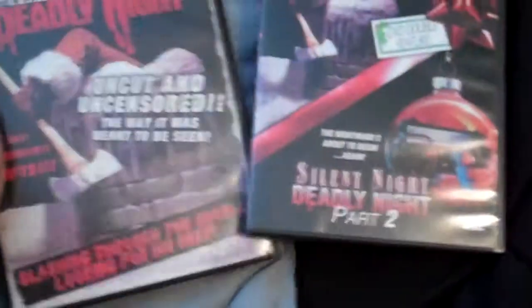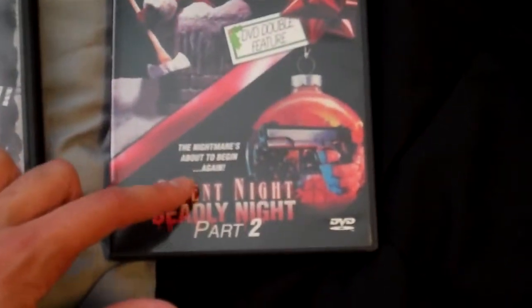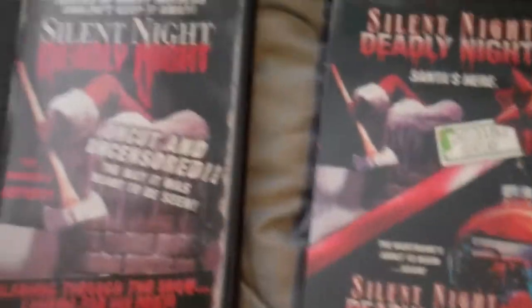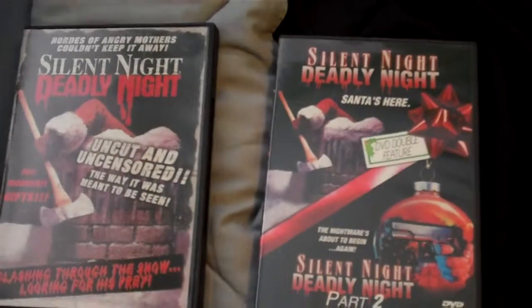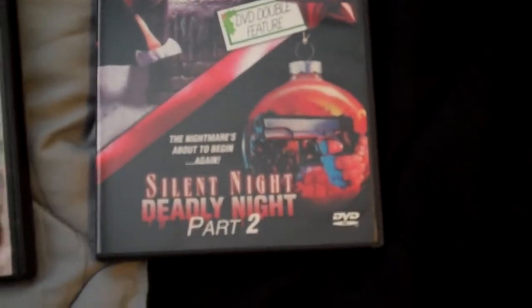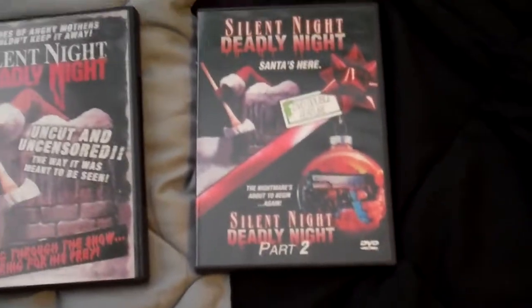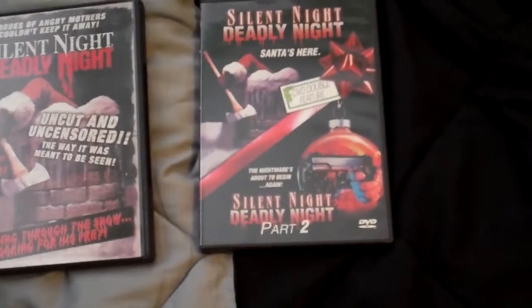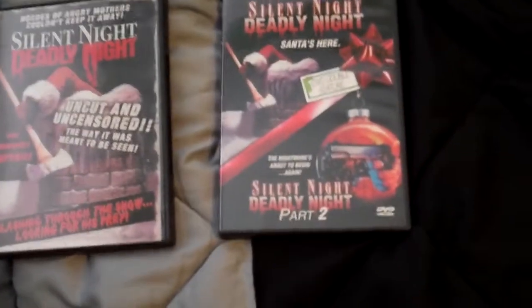And these are actually 2 right here. It's my DVDs of the first Silent Night, Deadly Night, and this double pack of Silent Night, Deadly Night and Silent Night, Deadly Night Part 2, which are actually a couple of my favorite slasher Christmas movies. I like both the first one and second one. The second one's one of my guilty pleasures. And I'm sure it's a guilty pleasure for a lot of people, because of how bad it is. It's a movie that's so bad it's good. Especially the famous Garbage Day scene. So I actually do like these movies a lot.